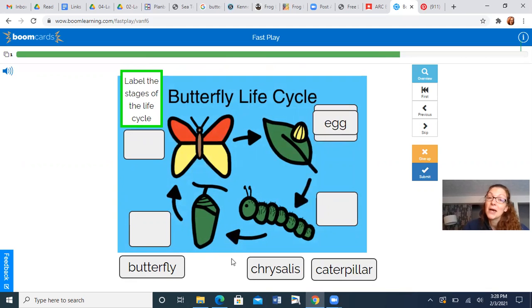All right. So now I want you to play this boom card. You can listen to the story because it's another very cool story. And then you can work on the other life cycles, right? All the other cards.